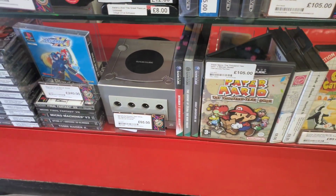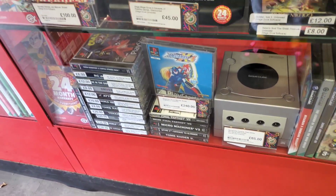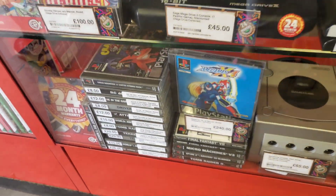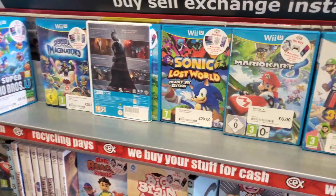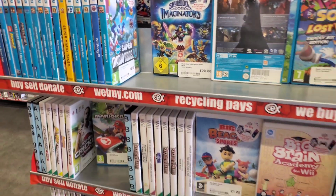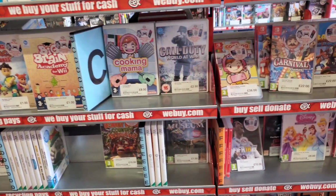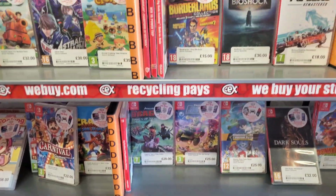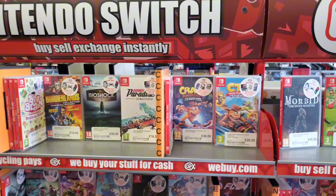So, have you noticed the price on Paper Mario The Thousand Year Door for Nintendo GameCube has gone back up again? So this was £90 the other week, and now it is back up to £105. Is this because the new game is coming out on the Nintendo Switch in May? Let me know if you think this is the reason why.